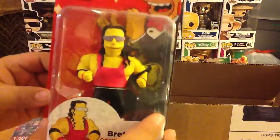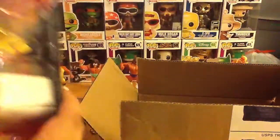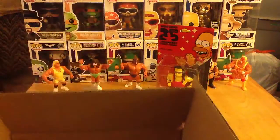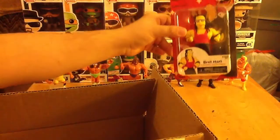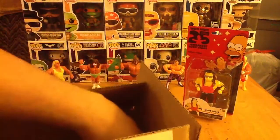And I've honestly been wanting to buy this for a while. Just never got around to it, and now I have no excuse. I mean, it's getting to be a trend with some of these boxes. I'm getting things that I was going to buy, just never got around to it, and now I have it. So that's a cool sign on some of these boxes. Okay, so might not be everyone's cup of tea as far as a Simpsons. Maybe not a Simpsons fan, but it's Bret the Hitman Hart. It's one of the greatest wrestlers of all time. So I'm digging it. Okay, last item.